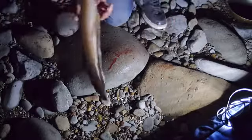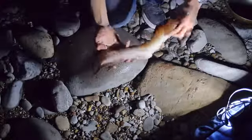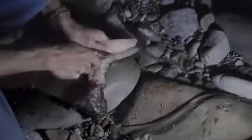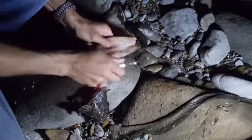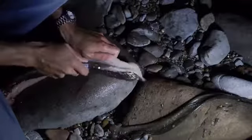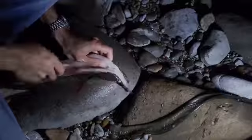Alright, so this is what we have so far. Skin is off. Two nice fat pieces of meat right here. So when you're making a fillet, it doesn't really matter if you have a fillet knife or not. You could do it with a hand folding knife just as well. You just got to take your time.